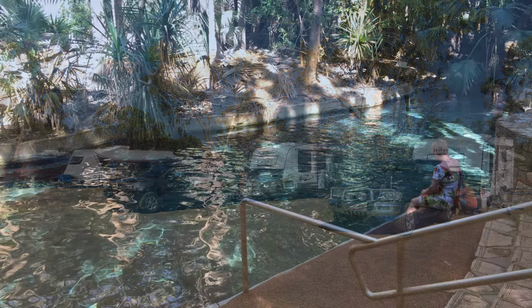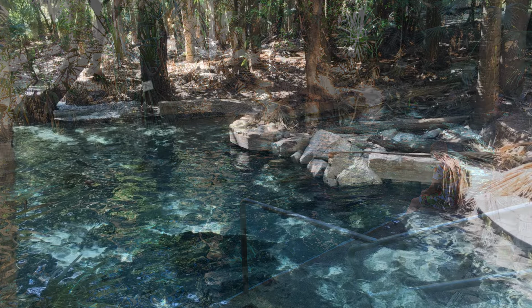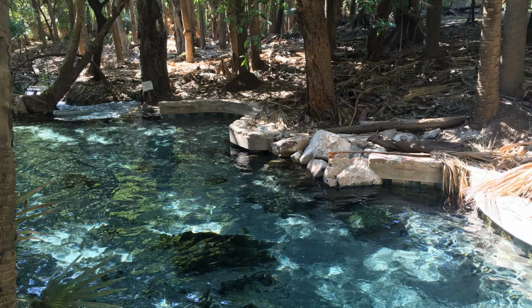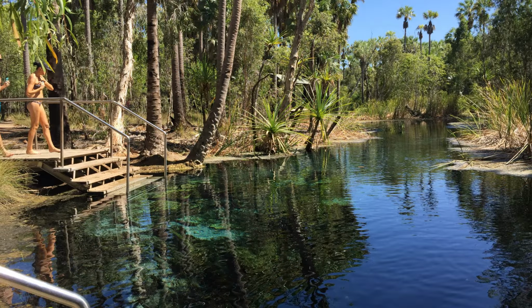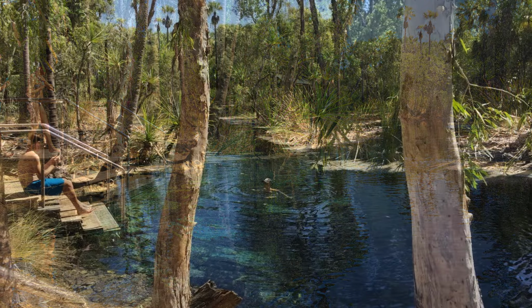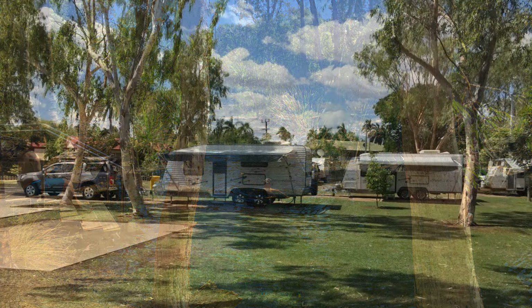We fueled up at Mataranka, so while there we went and had a look at the Mataranka thermal pool. And then a quick look at the Bitter Springs, which is seen here. And from there it was on to Katherine, where we set up in the caravan park.